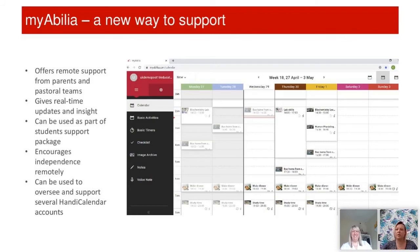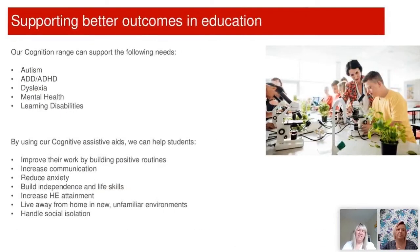Oh, that's really interesting to hear all those details. Thank you. So yeah, the HandiCalendar and My Abilia, we get asked this quite a lot, where people say, which conditions does it support, which outcomes are you hoping for? And it's a very difficult question to answer, because there's no one set condition that we would support. We would aim to go for neurodiverse students in terms of autism, ADD, ADHD, dyspraxia, dyslexia, and students with learning disabilities.